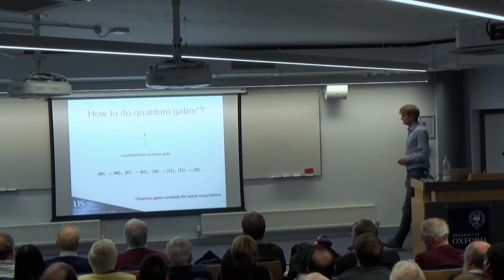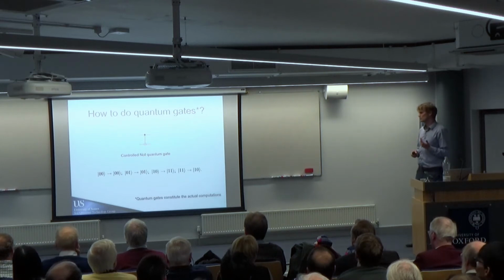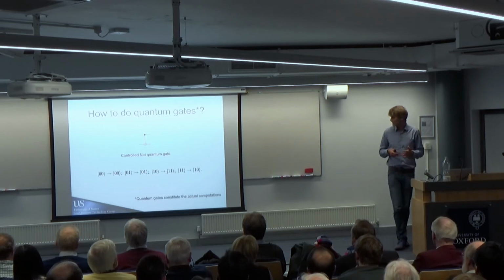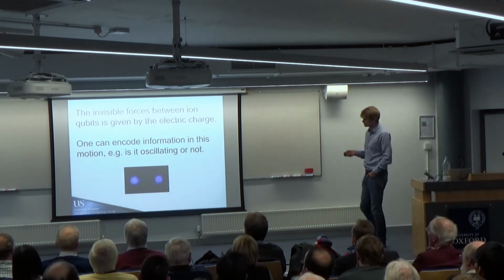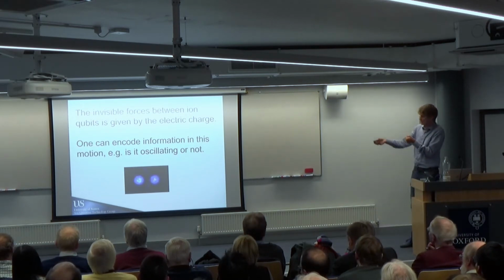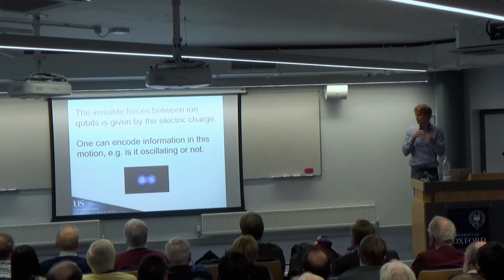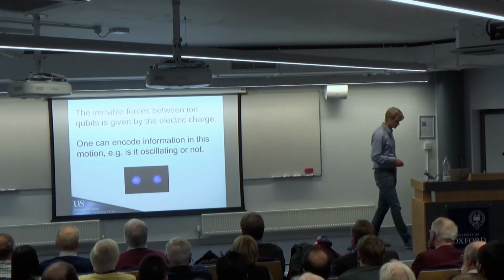Now, if we want to do a gate, for example a controlled NOT gate, that means that depending on what quantum bit 1 is, we will flip quantum bit number 2. These are important logic gates one has to do as part of algorithms. The way we do that, as I mentioned before, is we use this coupled motion, this Coulomb force between these quantum bits sitting in the trap, where if, let's say, the left atom is 1, it will push the right atom in a slightly different way. And that way they kind of feel each other, depending on which state they're in. So we transfer the information via this force that's existing between the two.